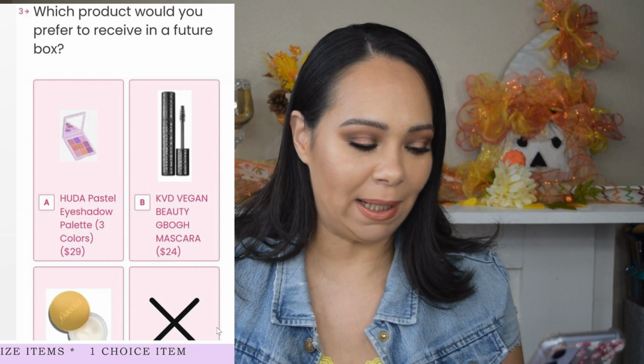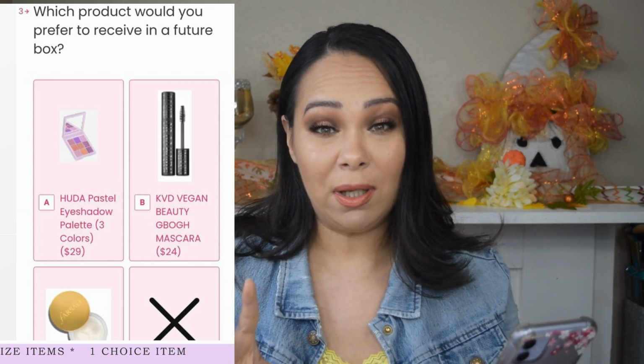So the first question says, which product would you prefer to receive in a future box, A, B, or C? The first product is the Huda Pastel Eyeshadow Palette, and it says it comes in 3 colors and the price is $29. Guys, I would love to get a Huda Beauty palette. I'm still waiting on that. I hope we get them. So that was letter A.